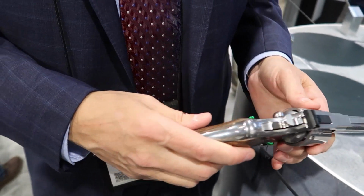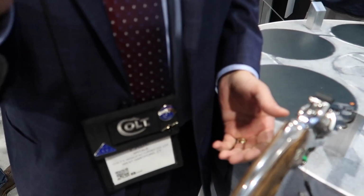I actually like that, frankly. I do too. The balance on it is wonderful. The only problem I think will be that the holster makers are going to have to adjust. If they have an open holster, it won't be a problem. If they have a closed holster, it'll be an issue. But anyway, that's kind of the skinny on the Colt. The price point's also important for us. At $1,499, it's good for the consumer.